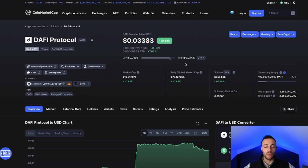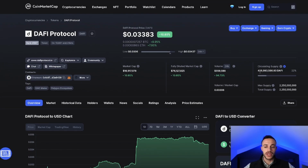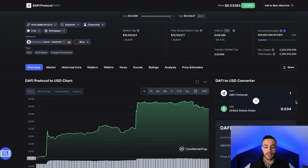Now, with that being said, we can see that the amount of Dafi in circulation is currently 499 million tokens out of 2.25 billion. All right, so that's 22% of the overall supply. And if every token was in circulation right now, the market cap would be $76.1 million. So still underneath $100 million. So this for sure is a micro cap.